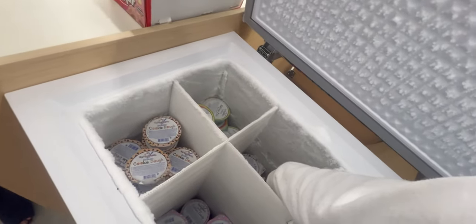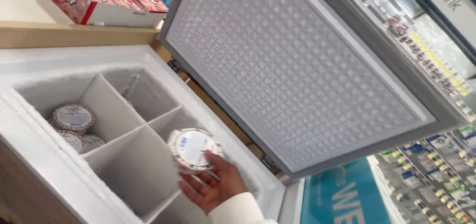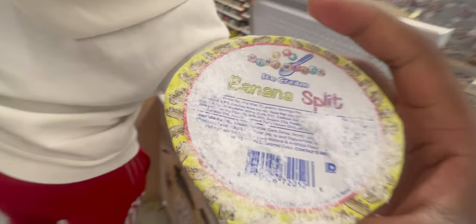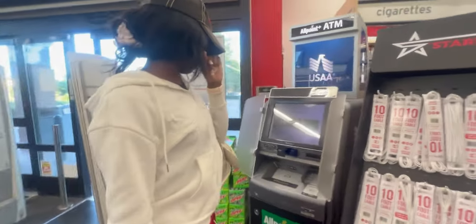I don't think the cookie dough was good. My banana split is good. Yeah, the banana split is really good. It's like a split gelato. What's in there? It's vanilla with strawberry and banana. Vanilla, strawberry. Okay. Are these cold? Cold. Yeah. It's gone. Oh, yes, sir. I'm like, I use it good.